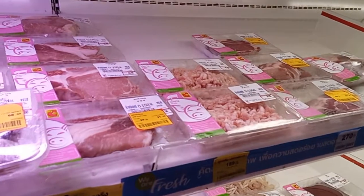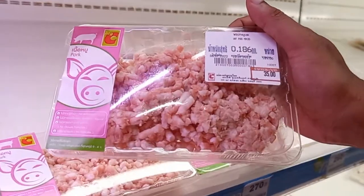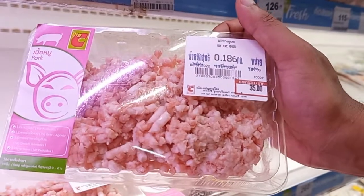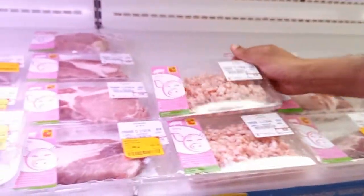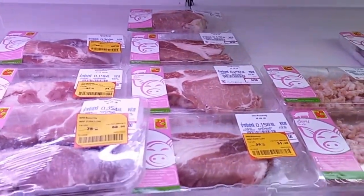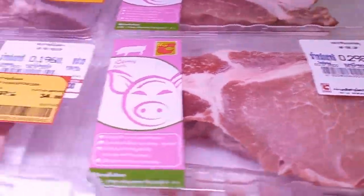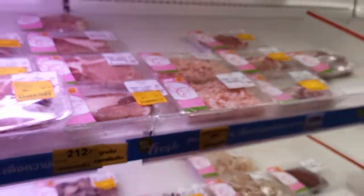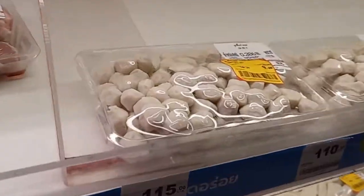And if you move over here, you got your pork meat. Oh guys, have you seen pork mince before? They've got pork mince in Thailand. So for about 200 grams of pork mince, you'll pay give or take 35 Thai baht. That's about 15 Namibian dollars. Also a very good price on the pork mince. And obviously they got the different pork cuts, like the pork loin, pork belly, of different prices. But generally pork starts from about 20 baht per 100 gram going up to like 100 baht for 500 gram.